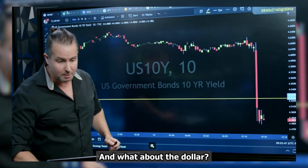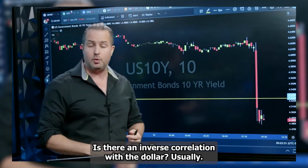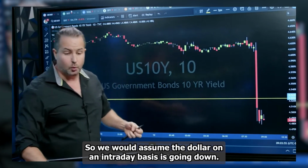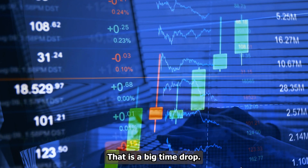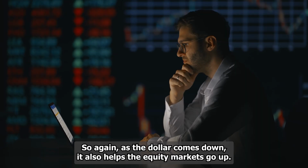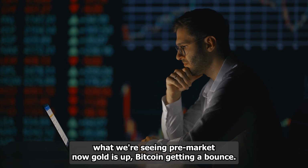All right. What about the dollar? It was markets rallying. Is there an inverse correlation with the dollar usually? So when the dollar goes down, markets go up? And the answer is yes. So we would assume the dollar on an intraday basis is going down. And look at that, folks. That is a big time drop. So again, as the dollar comes down, it also helps the equity markets go up. And that, again, is what we're seeing pre-market.